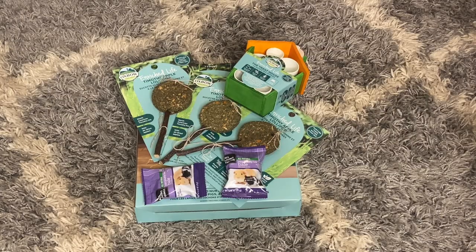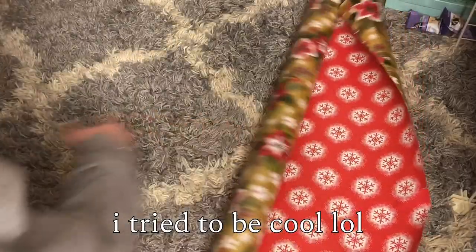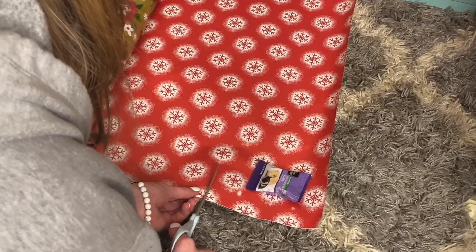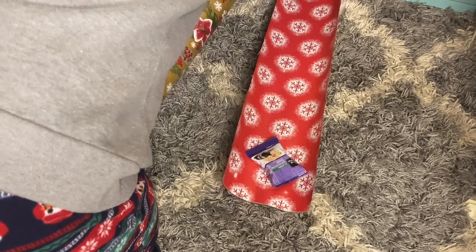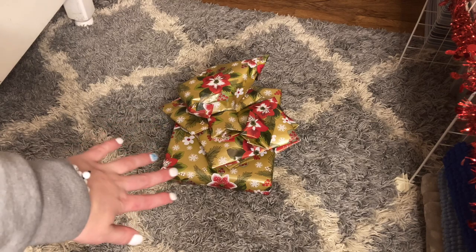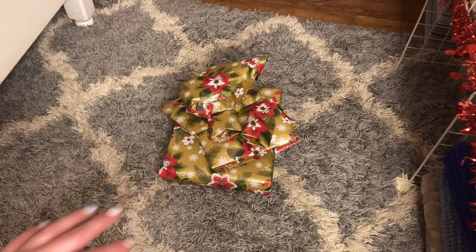So this is everything that I got the guinea pigs, and now we are going to go ahead and wrap all of these gifts. The pigs' gifts are all wrapped. We are going to go ahead and put them in their stockings, and I don't think that the house would actually fit in the stocking, so I'm going to put it under their little Christmas tree.